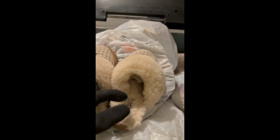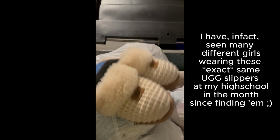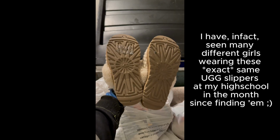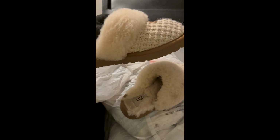Check it out. We got a pair of UGG slippers. They're wealthy people slippers. Look at those. Kind of stuff the girls wear to my freaking high school for some reason. Really nice condition too. I mean, overall, look at those. They're basically new UGG slippers. I bet you these are like $100 or something.